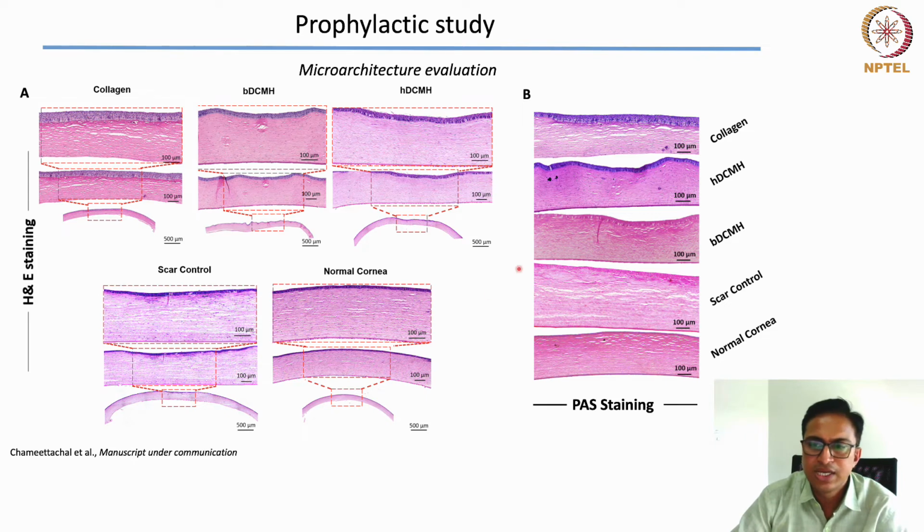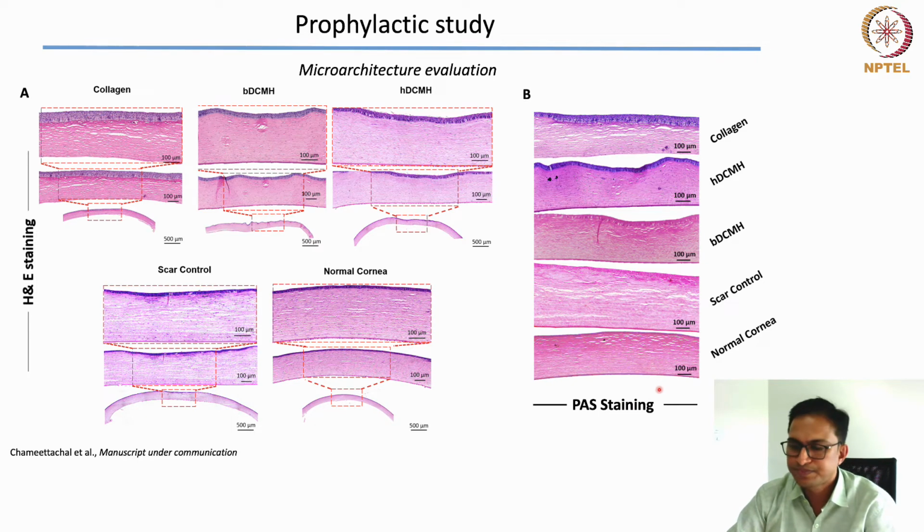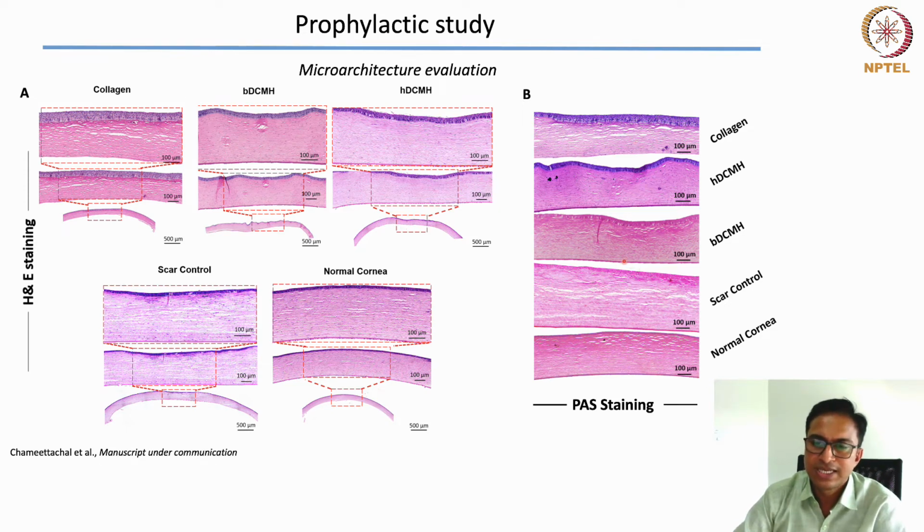It's very different. And we have also done PAS staining. PAS staining gives an idea about the presence of mucopolysaccharide within our cornea, that is, how much ECM component is present here. In case of normal cornea, you would see it more pinkish than the scar cornea and the collagen group, but the HDCM, BDCM is very similar to the normal cornea.